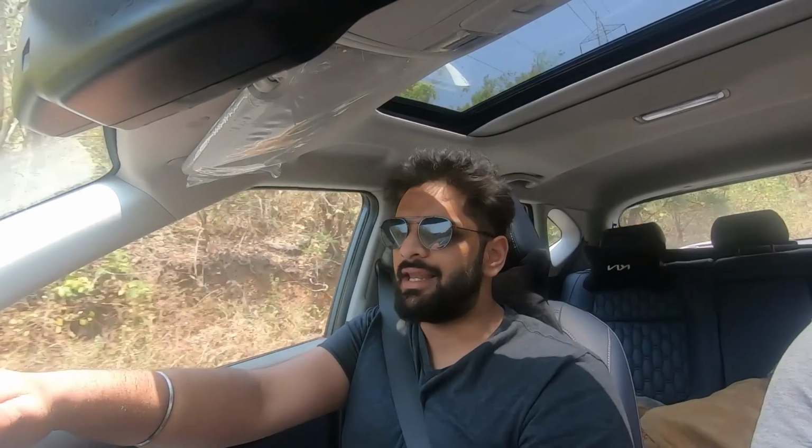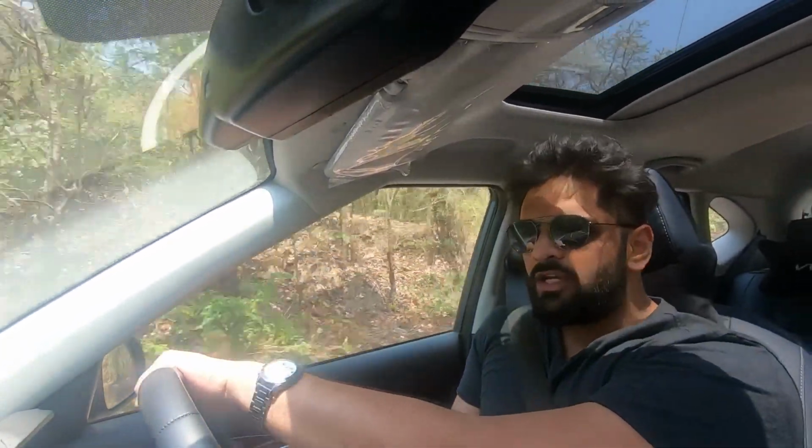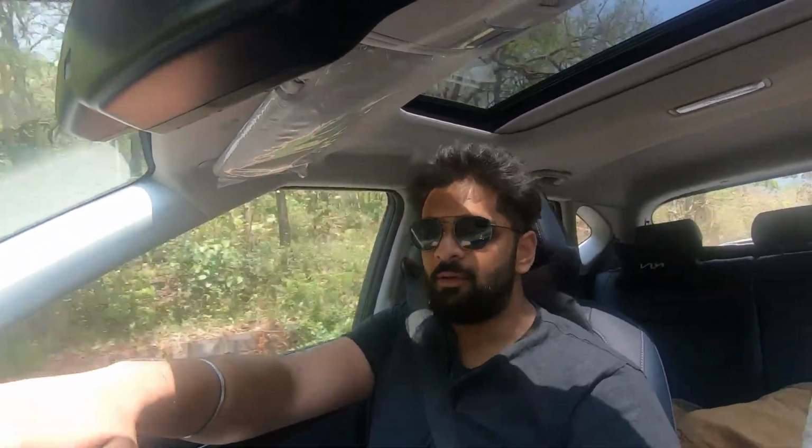So sports mode is what I used, and this car really livens up the most in sports mode. As soon as you switch it to sports, the revs go up. For some reason the horsepower and torque seem to go up as well, and it's just a beautiful experience when you're doing that. Now, another thing that I want to mention is the fact that the gearbox changes.